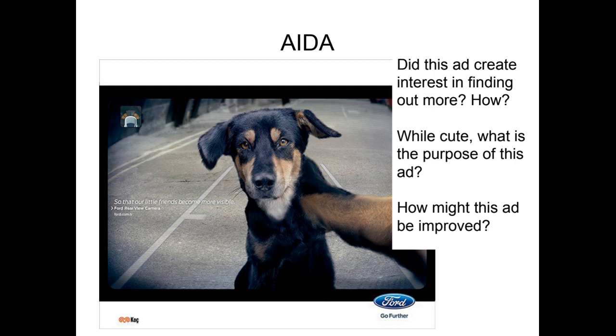What it's really talking about is the backup camera and how the backup camera adds a safety feature, so that our little friends become more visible. So it's actually advertising a product for Ford. This would be a product advertisement looking at the backup camera and the fact that the backup camera can, yeah.